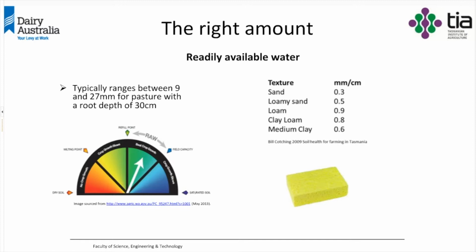If you squeeze the sponge, you can still get water out of it. And it's the same principle with soil. If roots extract water from the soil, which is a bit like squeezing only in reverse, you end up with less water.